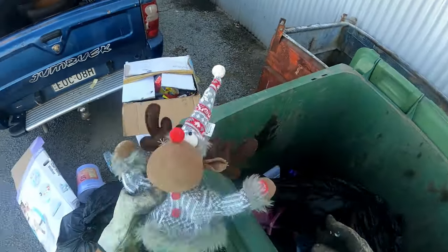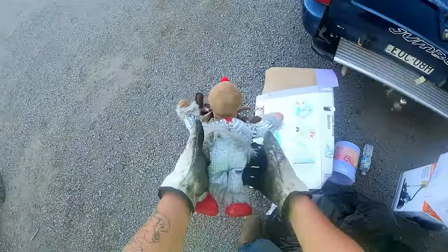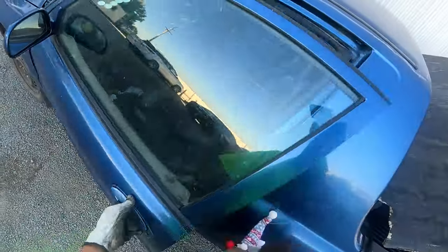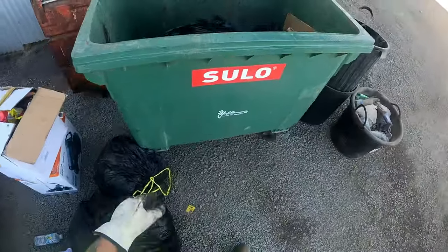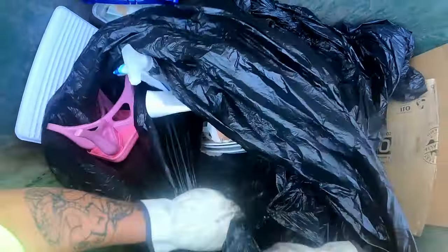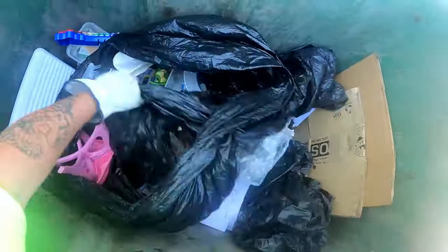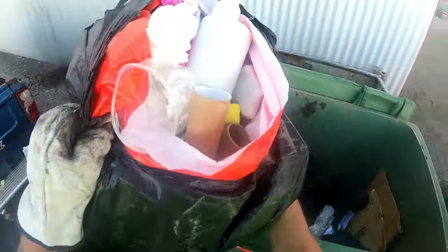Monkey? Well, grab the monkey. Monkey or a moose? It's a moose. Toy moose. Hey, that's a bit of decorative. Hell yeah. Sit him on the front seat. He'd get first class. Real first class. What else is in this? Nah, that's about it. And that one. Oh, yeah, don't drop that on the ground. We don't want to make a mess.